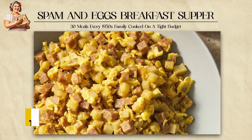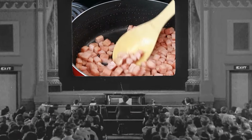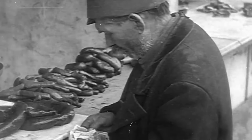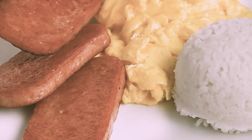Spam and eggs breakfast supper. In the 1950s, Spam wasn't just a canned curiosity, it was a kitchen hero. When grocery budgets were tight and meat prices high, a single can of Spam could stretch across multiple meals. But one of the most beloved ways to use it came at the end of a long day.